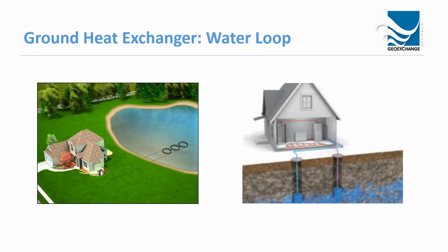Once the water's been used in an open loop, we can use that for irrigation. We could use it almost as a grey water for flushing toilets or something. The water can be used again, which obviously, in water scarcity areas, has some good benefits.